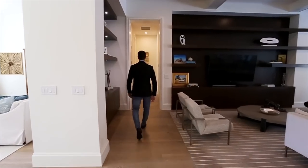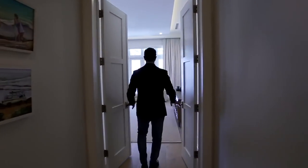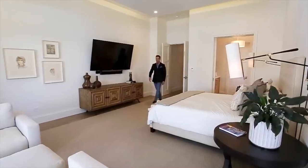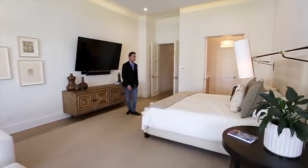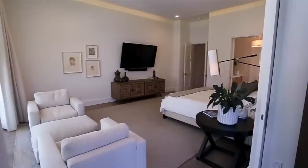I like how grand this master suite feels, how generous the size is, but at the same time how peaceful it is with the details, like the freestanding tub you're going to see in the master bathroom that has views of the garden.